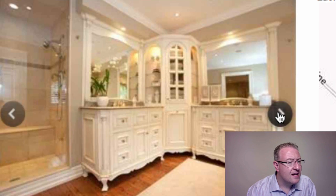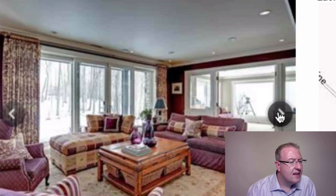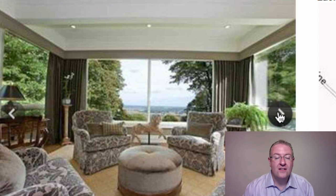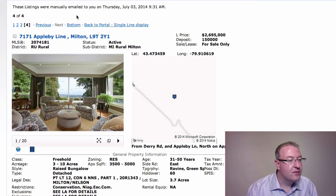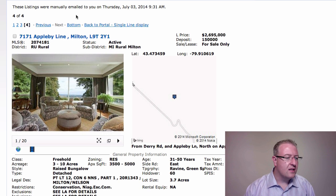It's lovely inside. You've got a bit of a waffle ceiling here, lots of built-ins, and I really love the way this one looks. Imagine hanging out right there on your porch, just kind of watching the world go by. Or your deck, your porch, whatever you want to call it. Simply awesome. And they've named it Woodcliff, so you know your house is cool when it gets a special name.